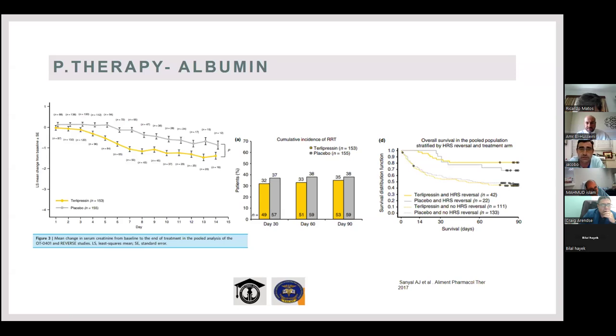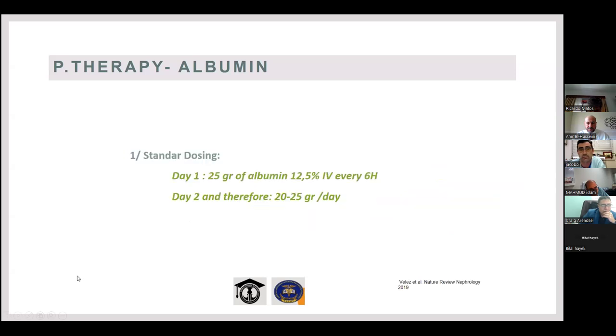And as you can see, every time we look at the use of vasopressors in this specific setting, there are different options. We have adrenaline, we have vasopressin, we have others. But the most relevant, or the most accepted choice currently, is terlipressin.